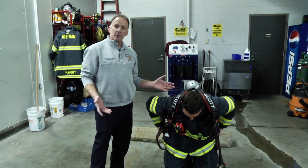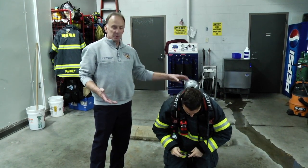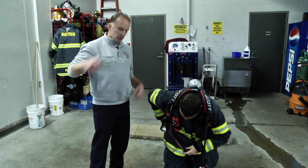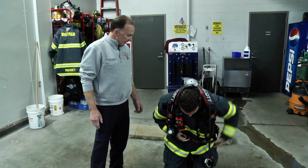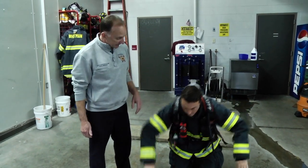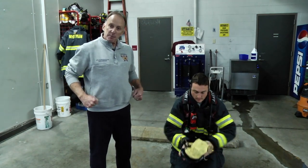How you don this is a matter of preference. I would say most people do it that way over the head. Other people will use a coat method, just like as you would put on a coat. They'll swing it around their back and put it on. He's doing up his straps, making sure they're secure and that he can easily get at them if he needs to.